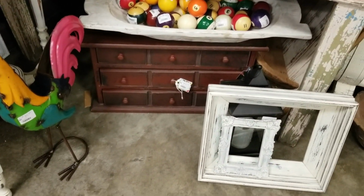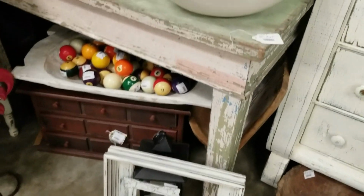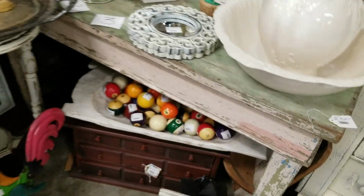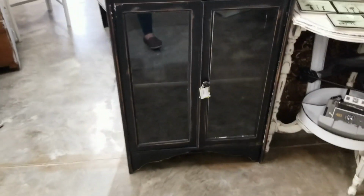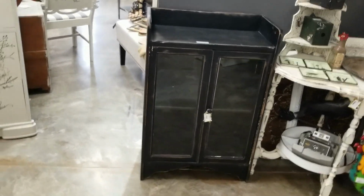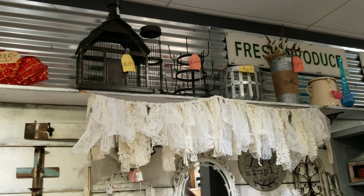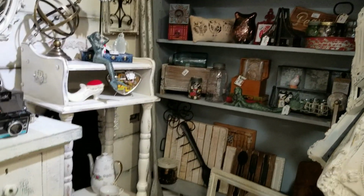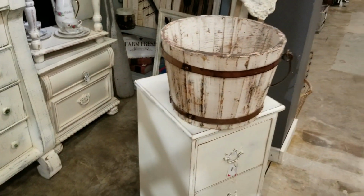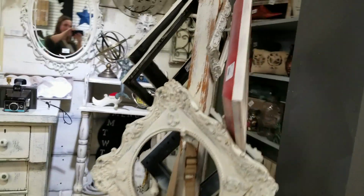I love that little drawer piece down there. $45. That's really cool. And this farmhouse table has an awesome patina to it. $225 for that. And I'm really liking this little cabinet. I actually know exactly where I would put this. It is $95. That is so cute. Shopping around up here. A few frames. Okay, moving on.